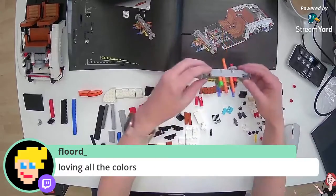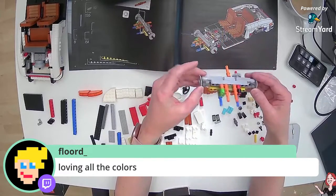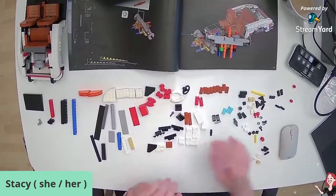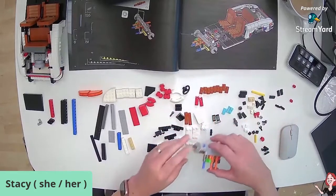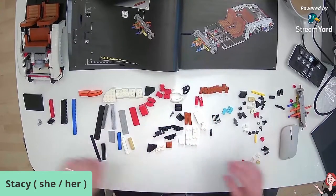So we've got floor, loving the colors that we're using. I'm loving the Technics that we're using. This is really the first time that I've done this much with Technics Lego. Colors are fantastic, but I'm starting to see the possibilities that you have with Technics Lego that you just don't have with normal Lego. I really can't wait to get started on that transporter now.